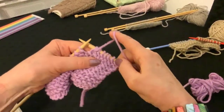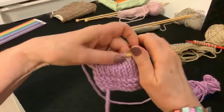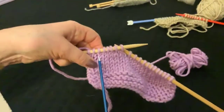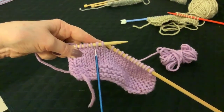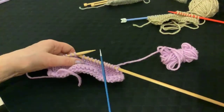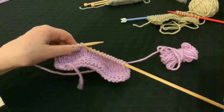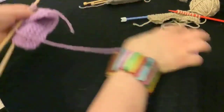Now again, on the purl side, you can't really see the difference, but when I turn it, you can see, again, we have twisted our stitch. It's twisted there, it's twisted there, and it's twisted there. Often with a pattern, you'll be knitting through the back of a loop, then purling through the back of the same loop on the way back, and you'll get a stitch definition. That's why you're doing it. Okay, I'll leave my purl knitting there for the minute.